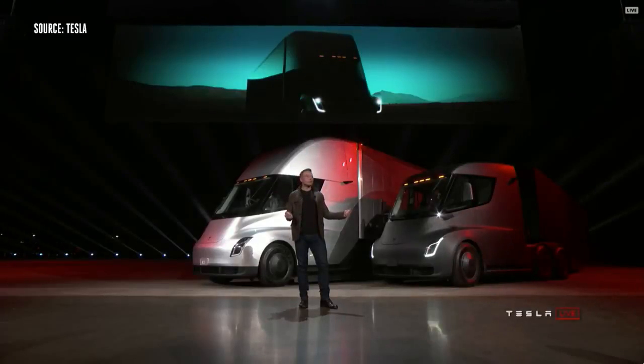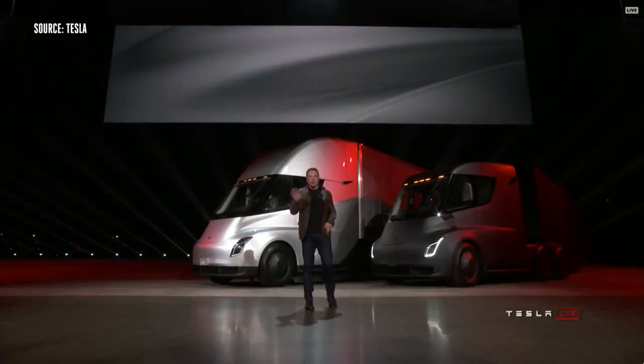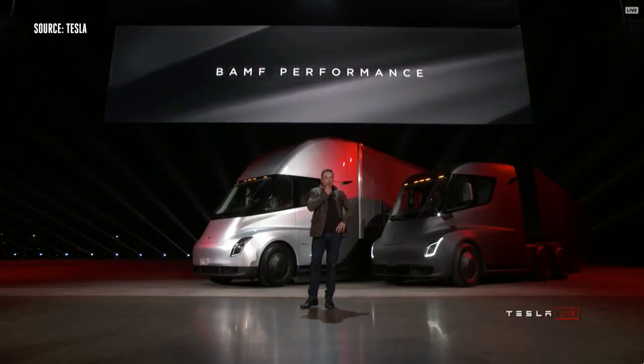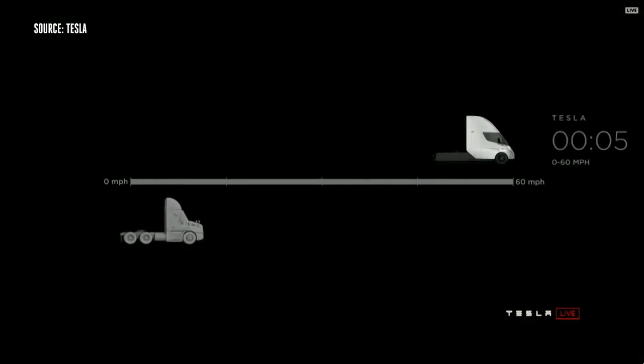I'm going to tell you about everything that this truck can do, starting with performance. So we have an acronym we came up with that I think really describes the performance well. The Tesla Semi will go 0 to 60 in 5 seconds.